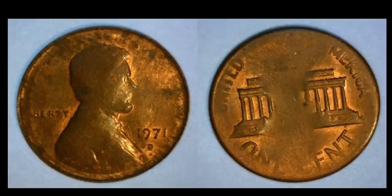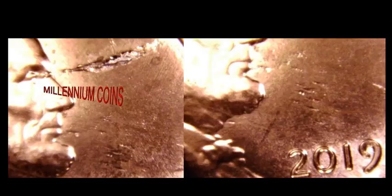cut right down its edge. It's pretty crazy. The coin only weighs 1.4 grams, so it's tremendously underweight, and it's very thin. As you guys know, this particular date of coin would weigh 3.1, so it's less than half. This one right here sold for $35.75. Pretty cool error right here.